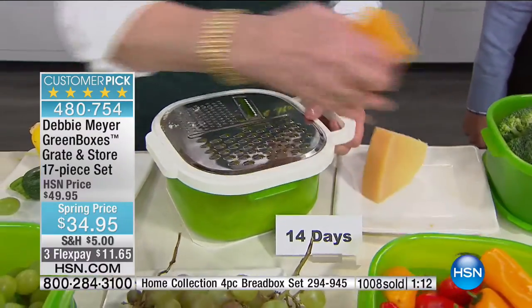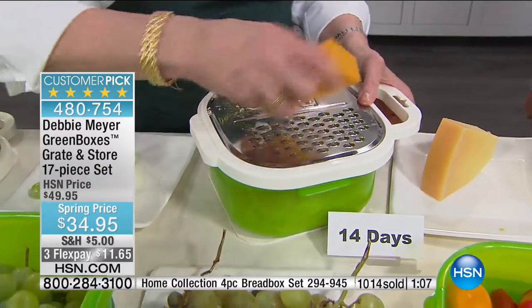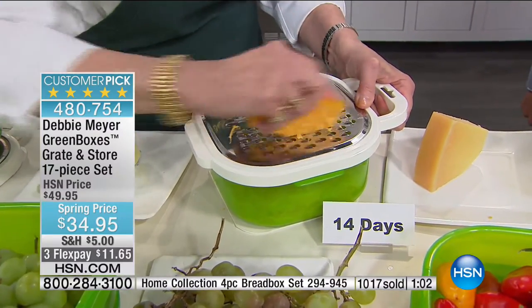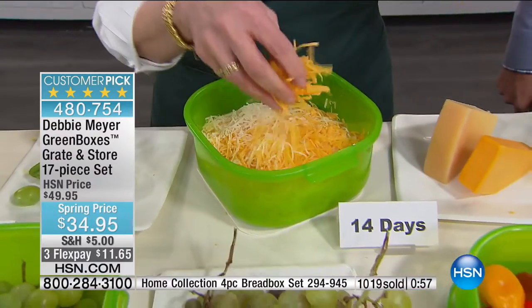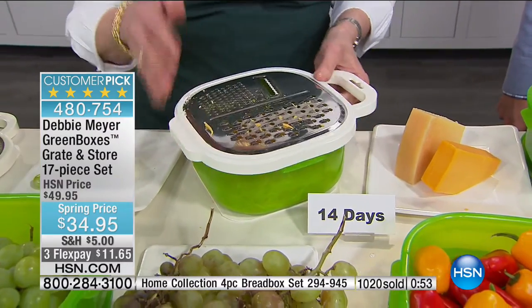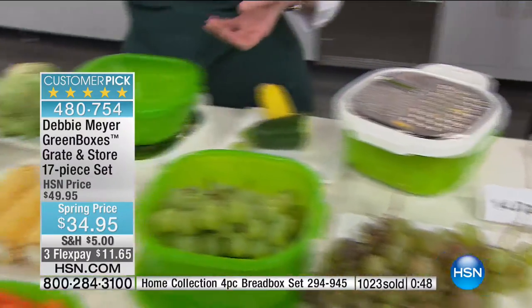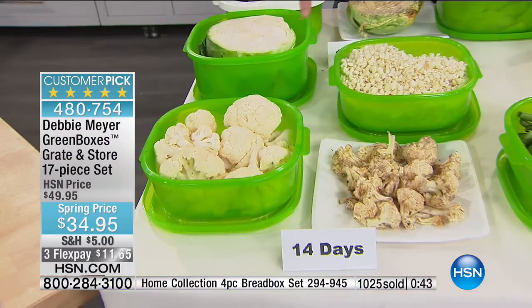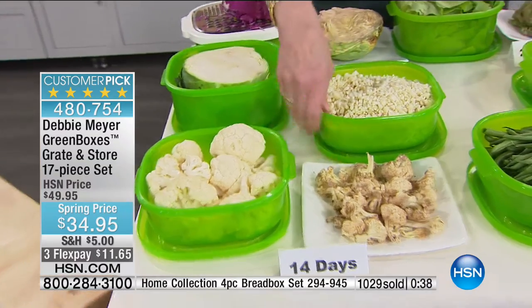Look at this cheddar. I'm going to show you now. That was on the narrow side, so you see how nice and fine that is. I'm going to give you some big shreds here of the cheddar. All you do is put the grater right on top of the box. This is it. Watch. I have fresh grated cheese. Put that on top of some of those other vegetables. Remember, too, that anytime you shred something and you grate things, they actually extend that food. Right. When you come back here one second, look at this. All of that is cauliflower from one cauliflower. That is going to be several meals, and that is 14 days in my green box.